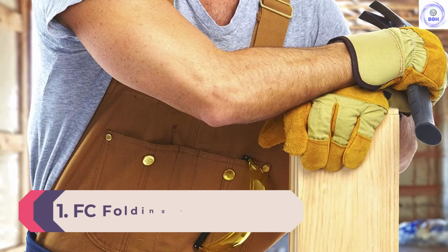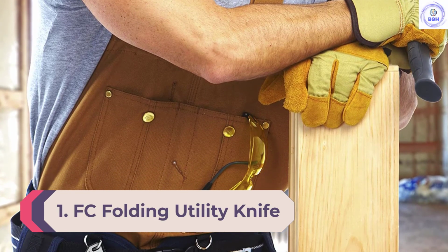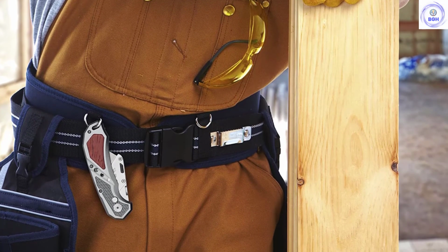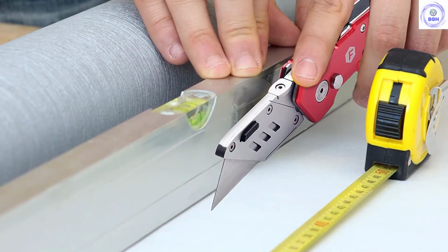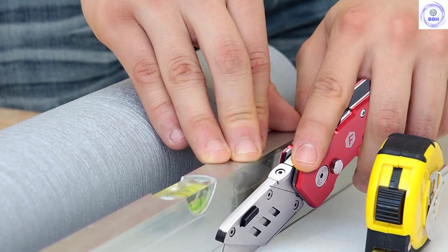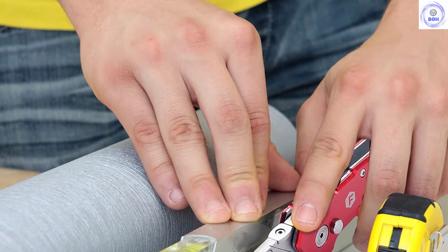Number 1. FC Folding Utility Knife. The FC Folding Utility Knife features an attractive and unique finish which is also inventively adapted to allow ease of use. Its knife's ultra-sharp blade design, sturdy blade material, and durable body design give it its high quality and performance abilities. The folding mechanism gives it a convenient and pocket-friendly size for easy storage. The 5 free bonus blades that come with the knife add value to the overall purchase.